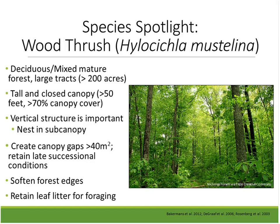Wood thrushes also forage in leaf litter for insects, so trying to maintain a healthy leaf litter layer is important. And that can be attained through limiting harvesting activities to the winter months to minimize impact of leaf litter and soil.